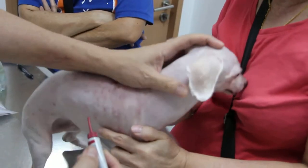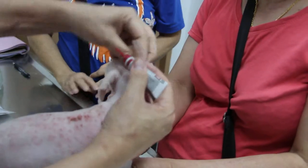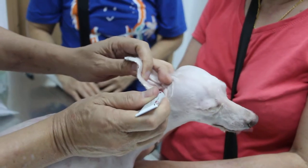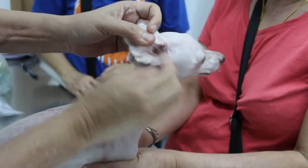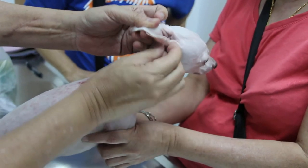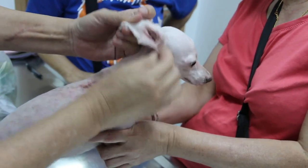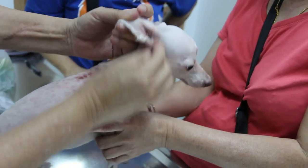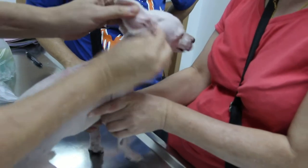Then put the dog on the table, because it's easier to do on the table. Then we'll put 5 drops in. 1, 2, 3, 4, 5. Then let it go down. This one has steroid, so it makes it not so itchy. If it's not itchy, then the dog won't be scratching the ear. And then after that all the dirt will come out.